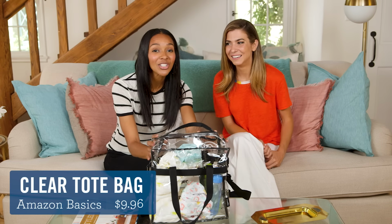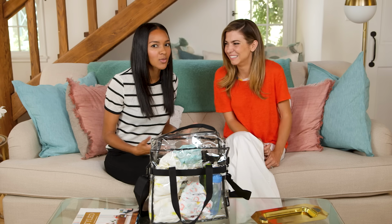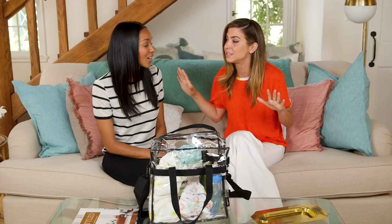Now we have the clear tote bag. Now I love this bag because I am always the mom who is digging through my bag, trying to find the snacks when my kid is having a total meltdown and it's nowhere to be found. And actually, clear luggage is a surprisingly huge trend this year. Ooh. And at only $10, this little guy wins the day.